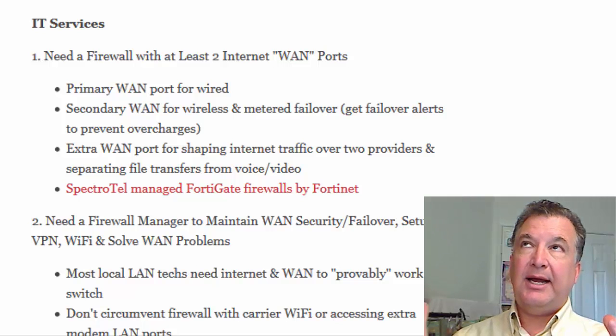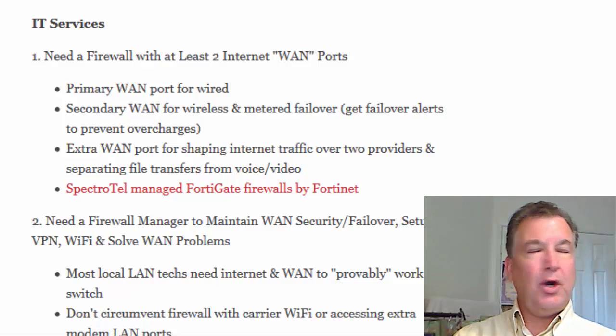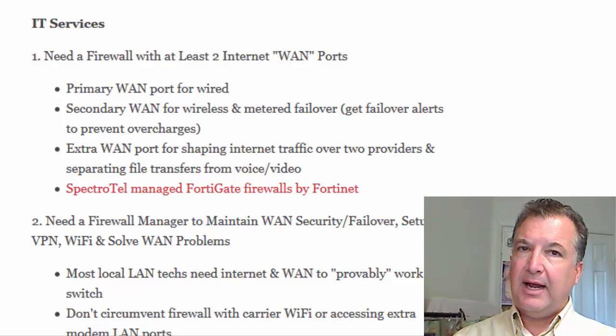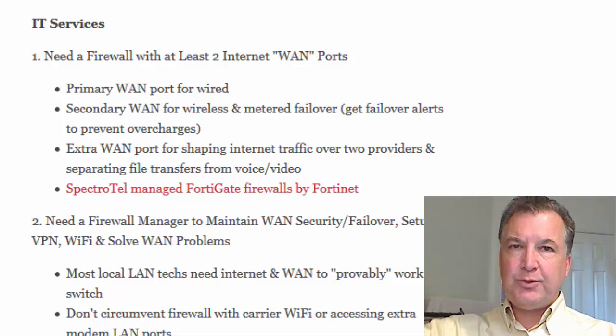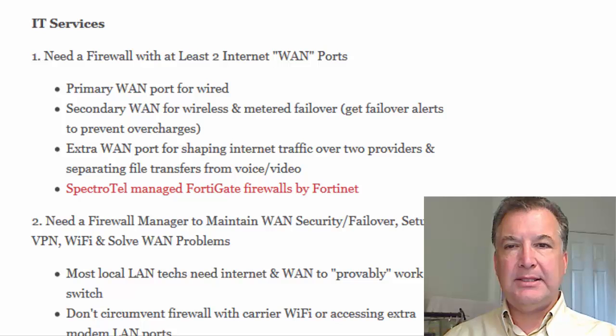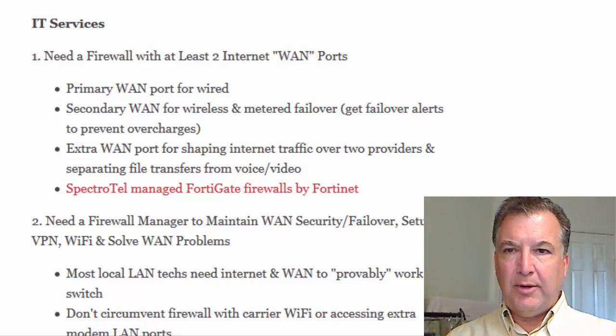I can't explain how important this is. If you get your hosted phones from El Cheapo, and you have bad audio quality, they're going to blame your switch or your firewall or your internet provider. So you just need one single throat to choke. Most of the internet providers do phones, so you just want a single point of responsibility all the way through. All right, enough of my sermon. Let's go into our bullet points here.